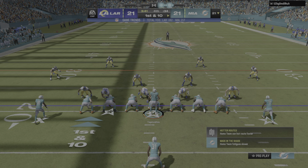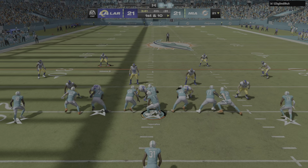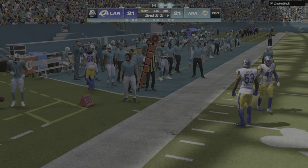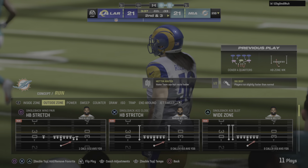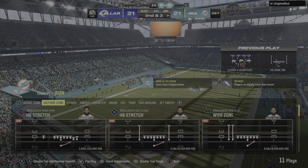The Dolphins at the line ready for their next drive. They no longer have the lead after that last touchdown, all tied up in the fourth quarter, and a chance for this offense to mount a potential game-winning drive right here. And he'll get this up past the 25 before he's out of bounds. It's a 7-yard carry to set them up with a 2nd and 3.